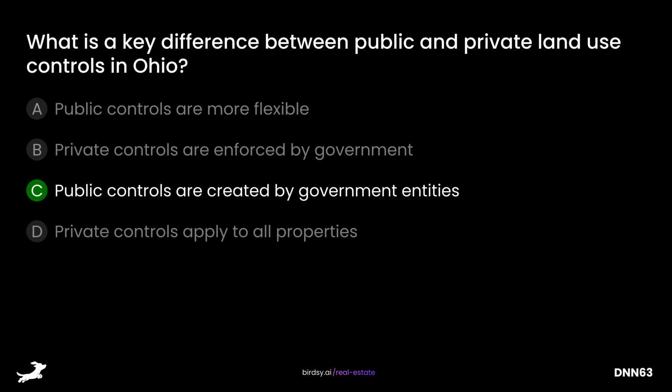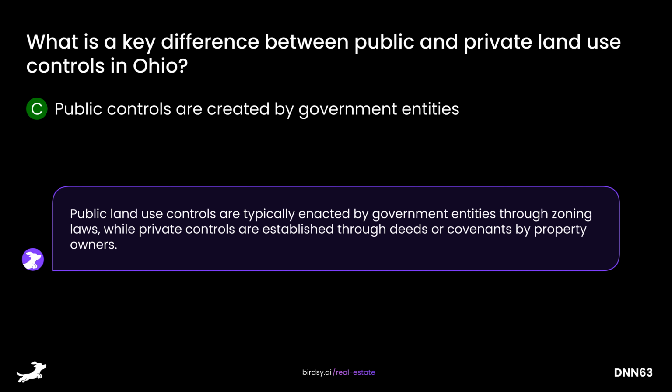The answer is C, public controls are created by government entities. Public land use controls are typically enacted by government entities through zoning laws, while private controls are established through deeds or covenants by property owners.